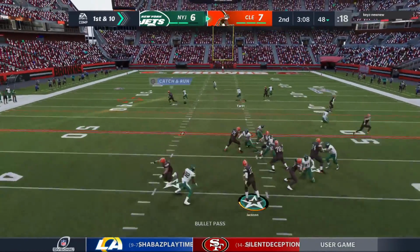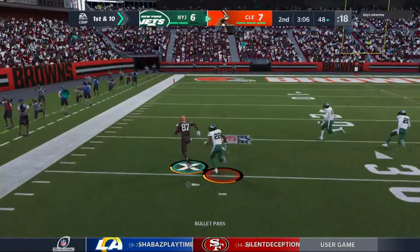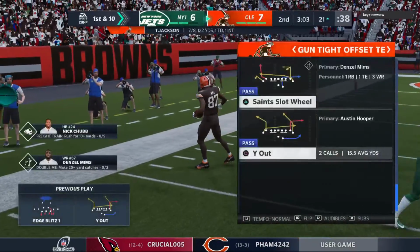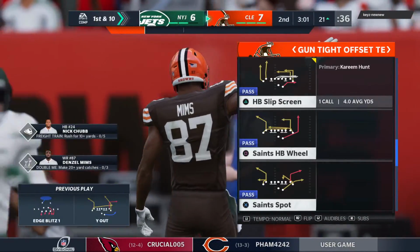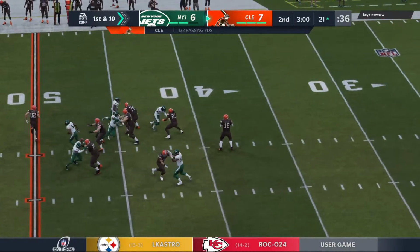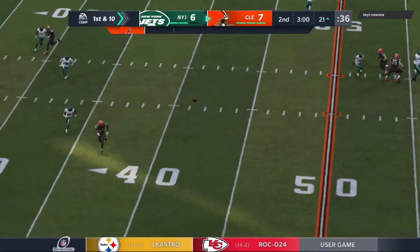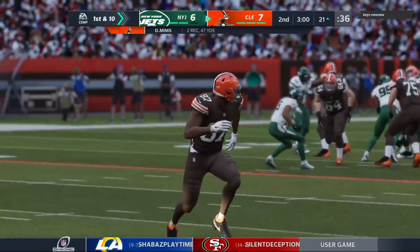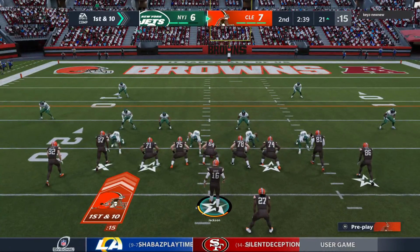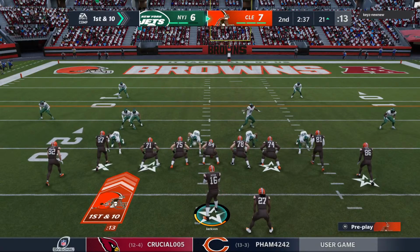Jackson from the shotgun. He's got this one completed to Mims. He'll get this one down near the 20-yard line, just shy of the 20. Getting it to him in space pays off big time. That winds up going for 31. So the big play gets him all the way down to the outskirts of the red zone here for 1st and 10.